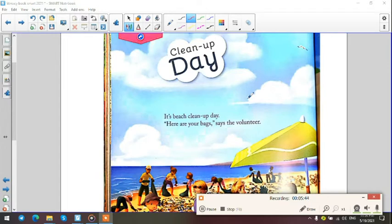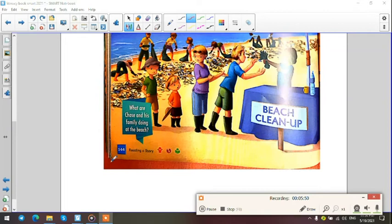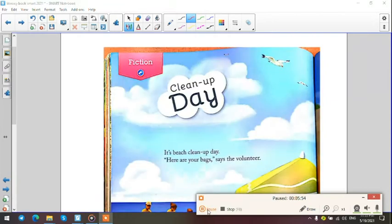At first, what do you see in this picture? Some boys and girls, a woman, a man, another woman. Okay, what are these? These are gloves. Yes, so they are at the beach. Okay, Junior 1, what do you think? The beach is clean or it isn't clean? Why? There is a lot of rubbish or trash.